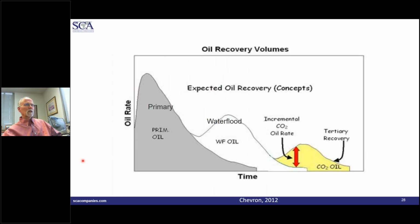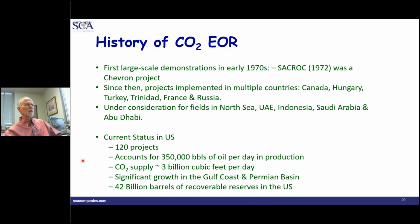So oil recovery volumes, this slide from Chevron illustrates what the oil volumes are expected to be under primary recovery, under water recovery, the increase in the recoverable volumes, and then the incremental volumes associated with CO2 are also indicated on this particular diagram. So very diagrammatic, and I thank Chevron for putting this slide out on the web. And if there's a gold star on CO2 EOR in terms of who did it early on and continues to do it, I would give that gold star to Chevron for their activities.